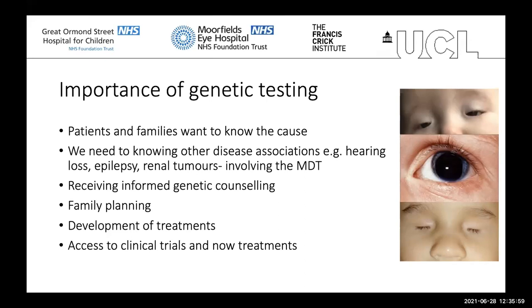It's a form of IVF where you essentially fertilize the sperm and eggs. And when they're just a ball of cells, you take a cell, check it for whether they're carrying the mutation, and only implant the healthy embryos back into the mother's womb. By knowing the genetic diagnosis, we can go on to develop treatments by identifying therapeutic targets and dissecting disease mechanisms. And for a lot of patients, we can now give them access into clinical trials.